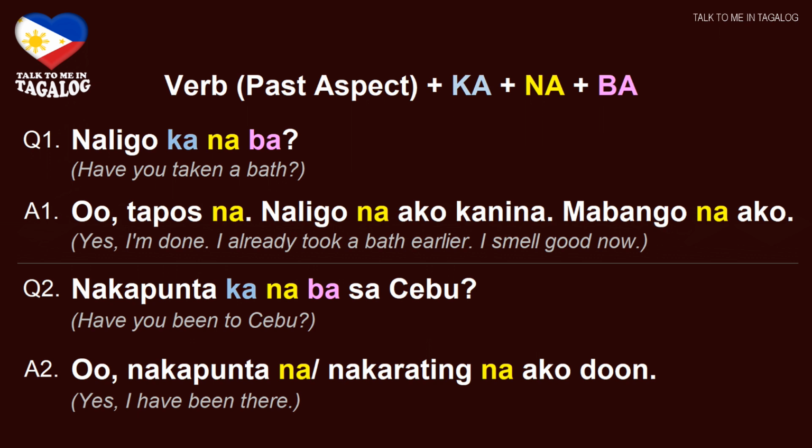Question 2. Nakapunta ka na ba sa Cebu? Nakapunta means went or have been to a place, and Cebu is a well-known tourist destination in the Visayas region of the Philippines. Have you been to Cebu?